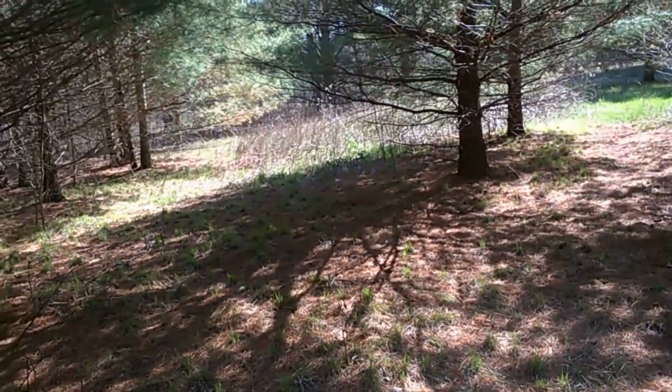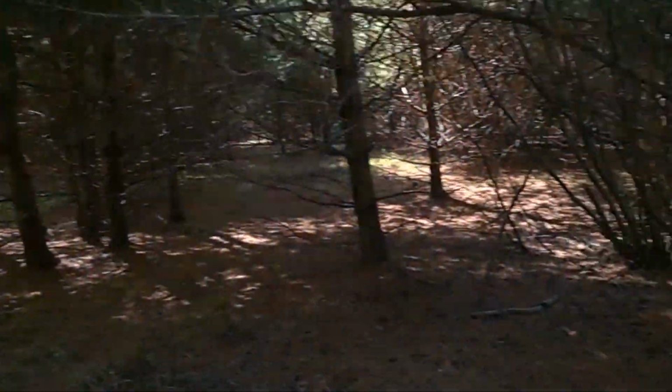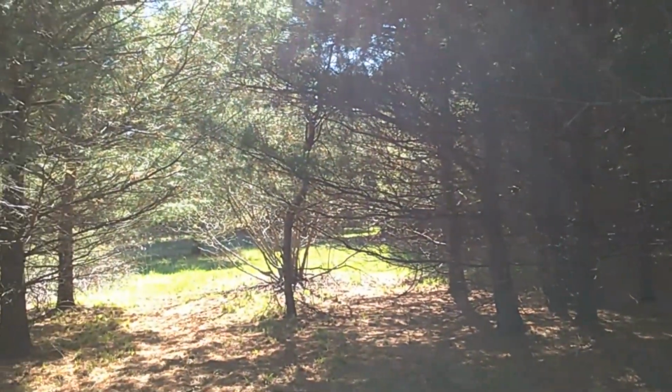See things moving, but I think it's just what little bit of wind, and I'm not too far from a road. Anyway, I just got a beep here, so I just kind of cleaned it off. Gonna give it a shot. Man, I swear I hear something.